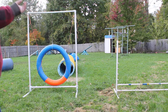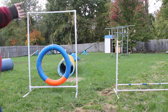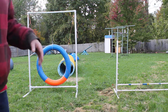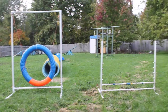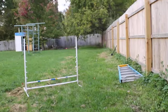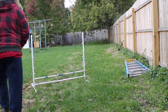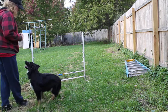I would probably do this exact same thing in another 2 days. I'd take 15 minutes on it. 2 days after that, take 15 minutes on it, and they should be pretty good on that. But we're going to show you a couple other things with the jumps, and I got another little trick we're going to try here. I might have to get the leash for it. So come here, Gemma. And we're running out of treats, so we're going to have to make this one short.